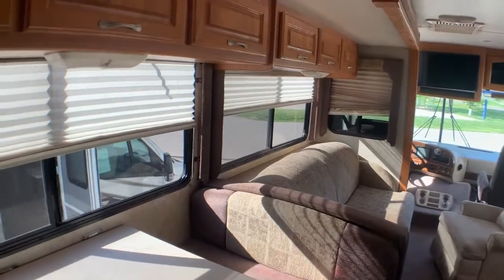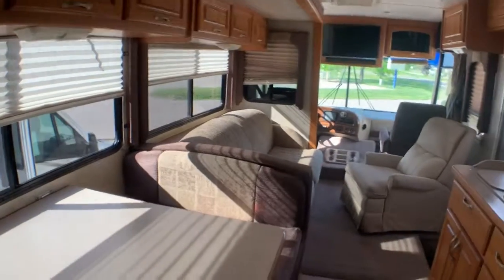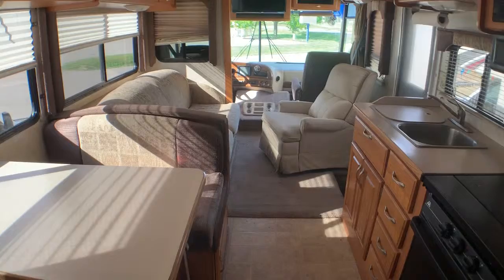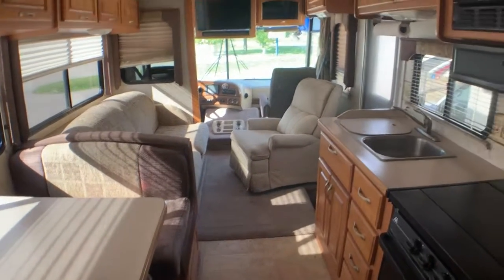And then a big dinette. This will seat four people. Four windows going around the slide out. We don't have the slide out pushed out, so that's gonna give you a whole other 3 feet of space in here. So it's already a monster.